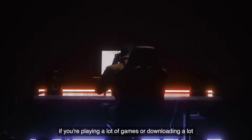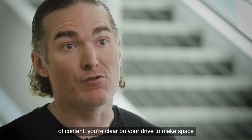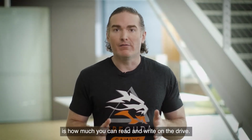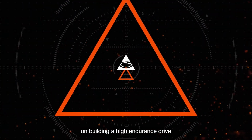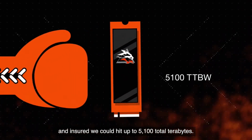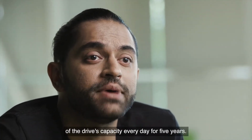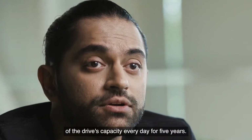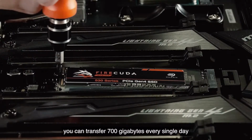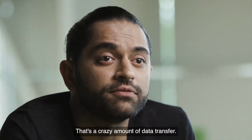If you're recording and playing a lot of games, downloading a lot of content, clearing your drive to make space, endurance is critical. And what we mean by endurance is how much you can read and write on the drive. That's why we zeroed in our focus on building a high endurance drive and ensured we could hit up to 5,100 total terabytes written. That means you can write and delete 70% of the drive's capacity every day for 5 years. So if you've got a 1 TB Cuda 530 installed, you can transfer 700 gigabytes every single day for 5 years straight. That's a crazy amount of data transfer.